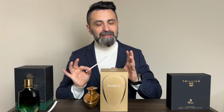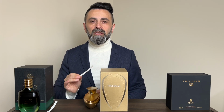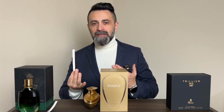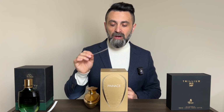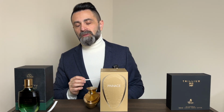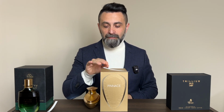Actually, the scent itself is done nicely. There's no harshness or anything like that. It's not challenging at all, and it's a really nice and easy to wear fragrance that scent wise will get you very close to Afternoon Swim. Probably one of the best alternatives, one of the best clones of Afternoon Swim for a fraction of the price.